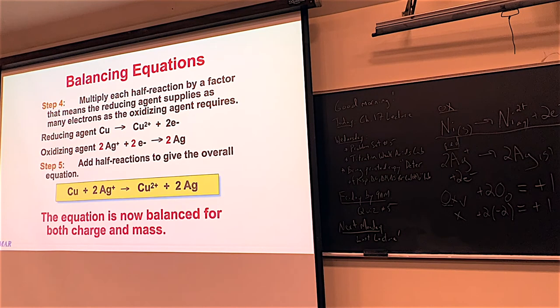Last step, add them together, make sure the electrons are gone. You want the two electrons on the product side to cancel the two electrons on the reactant side. No electrons in the final piece. So at the end, we have copper plus two silver+, making copper 2+ and two silvers. And at this point, if you're like, oh man, not feeling very confident about it, by all means, go back and check that your final reaction is balanced for mass and charge. So mass, one copper, balanced.